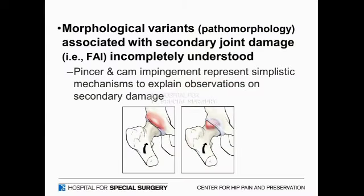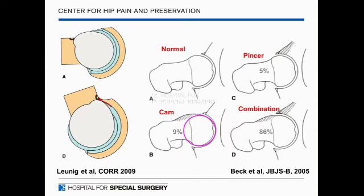I'm going to talk specifically about femoroacetabular impingement and the morphological variants that are associated with joint deterioration. And in the past, we've really limited it to, or simplified it into, pincer and cam impingement. And these are really simplistic mechanisms that explain a much more complex three-dimensional problem. Cam and pincer is pretty well understood now. Rim impingement occurs when there's overcoverage on the acetabulum. Femoral-sided impingement is loss of offset of the femoral head. And these are things that we see in total hip replacements, just that are occurring in the native hip.